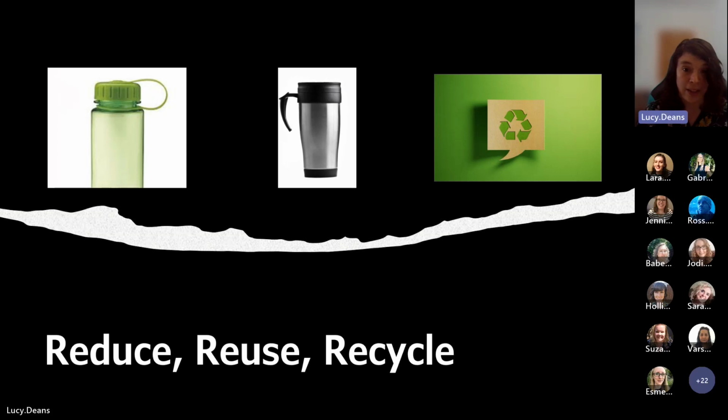There are various ways of doing that, some of which we'll cover as we go through this. But for instance, there's a plastic water bottle. It is again plastic, but it's not single use. You're not going to use that plastic water bottle on the left and then chuck it in the bin after one use, I hope. It's reusable. Then there are reusable mugs instead of the paper mugs or the plastic mugs.